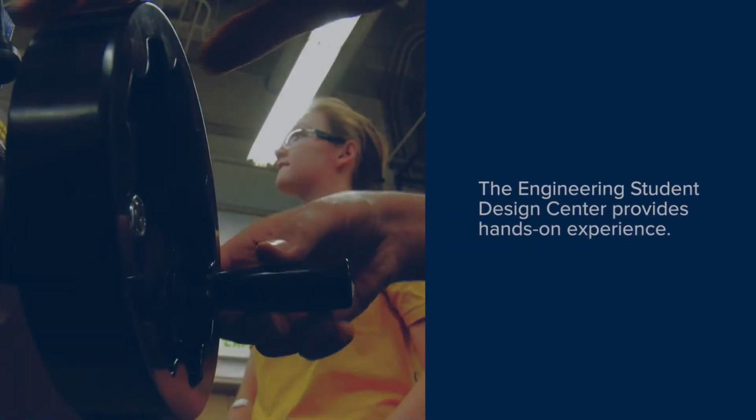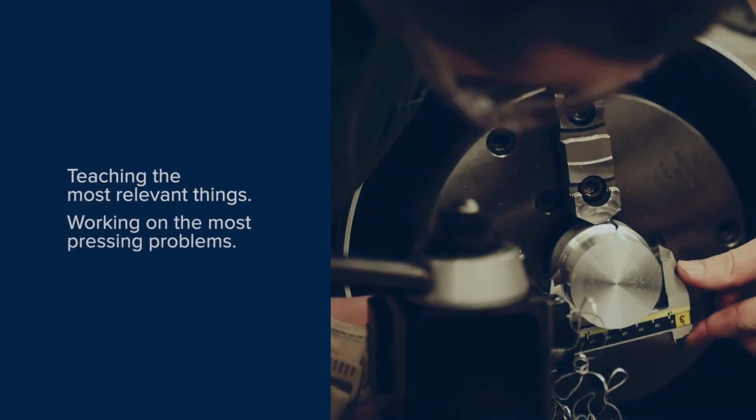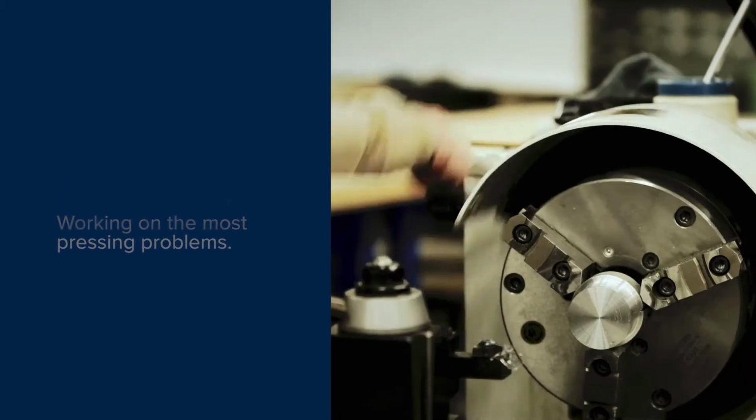Having students actually turn handles and produce something physically is critical, because the more hands-on exposure we give them, the better engineers they become. You want to teach students the most up-to-date, relevant things, and you want them to work on the most pressing problems, right?